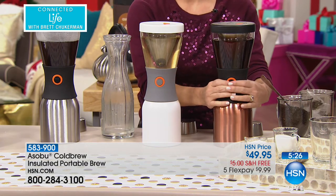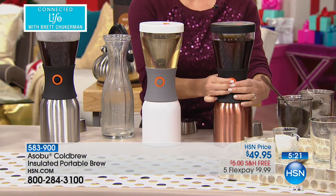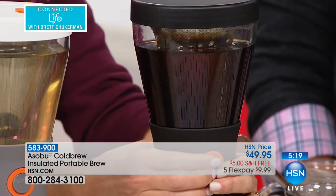If you start drinking cold brew, you will see the acid levels go down so much that you will find that you do not need or crave the sugar and the creamer the way you used to.